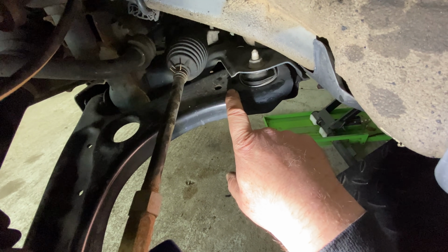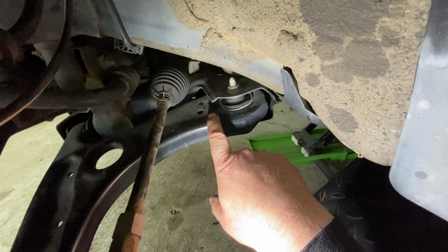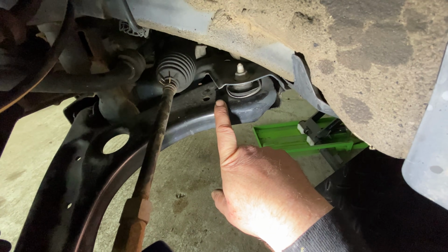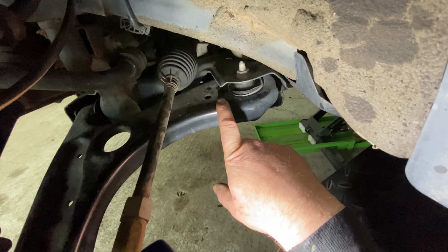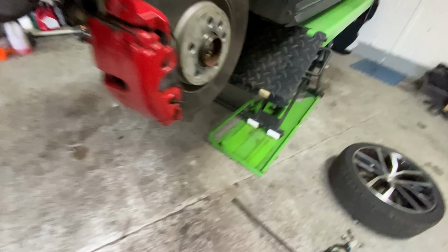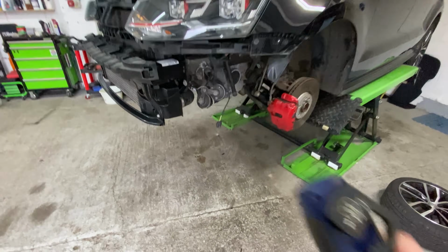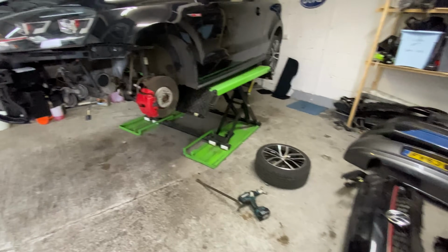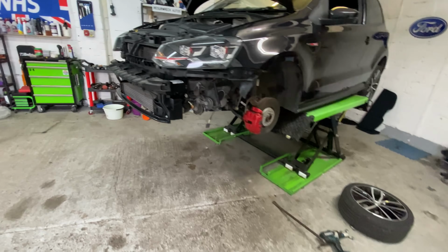But as long as I don't tell him it's a GTI and just say it's a Volkswagen Polo, they're not going to raise the cost on me, because as soon as you say it's a GTI, it's like, oh, it's GTI, another 10% on top of that, 20% on top of that. Yeah, but we'll get that sorted anyway.